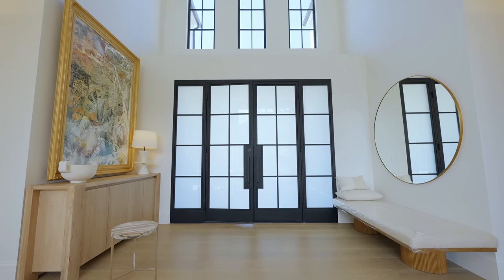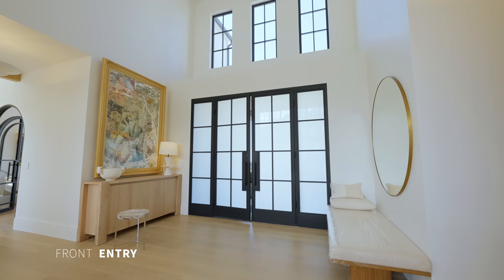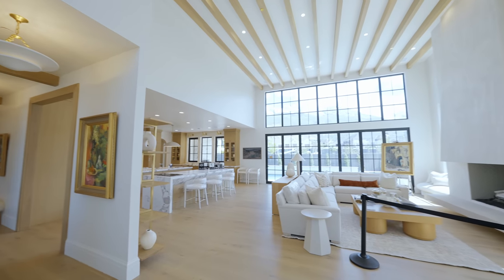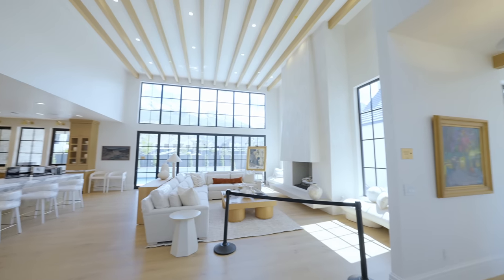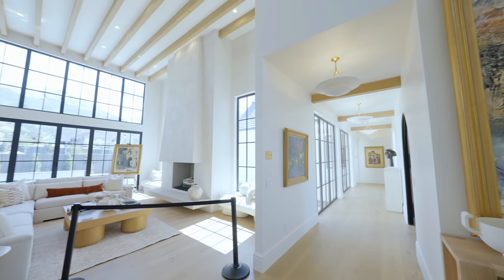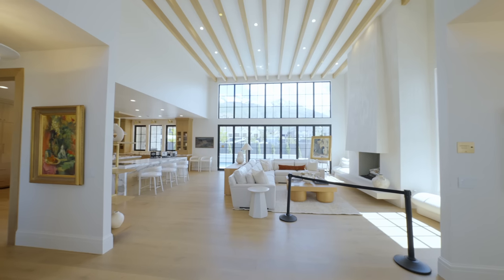As you enter through the double steel doors with frosted glass panels, you're greeted by beauty at every turn. You have views of the left wing of this house and the right wing of this house as well, but your eyes will be drawn straight ahead into the heart of the home that will take your breath away.